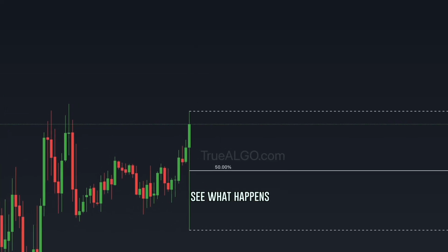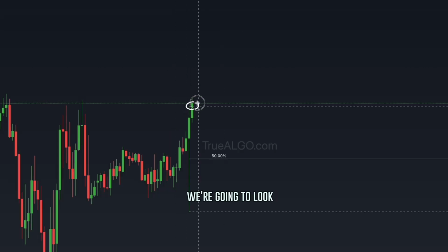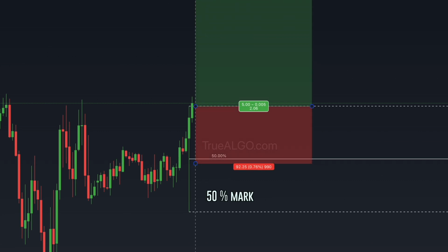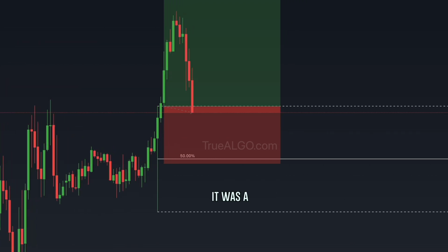Now let's see what happens when New York actually opens. So New York opens and immediately it's above. So now we're bullish and we're gonna look for positions to ride up. And it would look something like this, where you set your stop below the 50% mark and we're gonna ride it up as high as it'll go. And as you can see, New York opens, it's above it, and it was a winning trade.